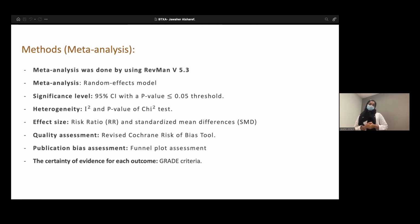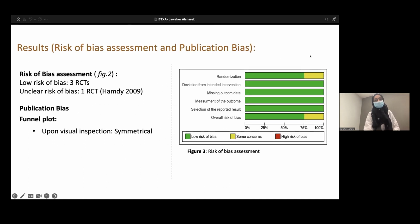And we assessed and checked the evidence for each outcome by using the GRADE criteria. So here, as you can see in figure 3, RCTs were classified as low risk of bias, whereas only one, which was Hamdi, that was done in 2009, was classified as unclear risk of bias, and this is due to a randomization issue in that study. Upon visual inspection of the funnel plot for all the outcomes, it was symmetrical. Hence, there was no publication bias detected in our study.